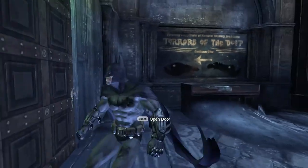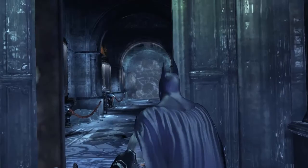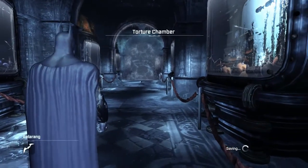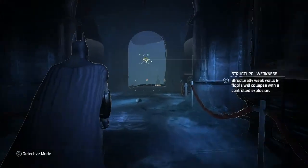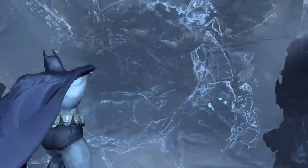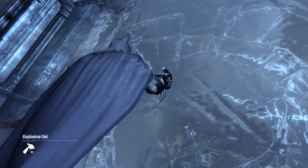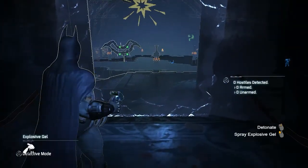Very nice. Terrors of the Deep. Gotham City. That seems interesting. Oh, it's icy here. Death Torture Chamber. Why do they have this in a museum? Okay, let's see. There's a wall, breakable wall. Anything else? Got muscles. Can't break through ice. Zero hostiles.